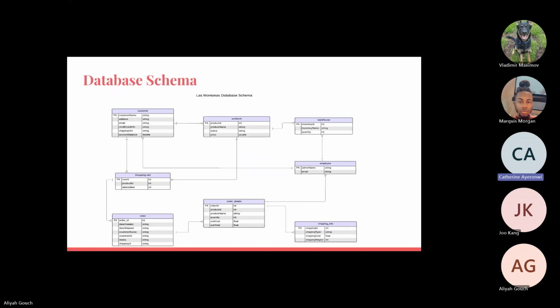Here we have the database schema. This represents the entity relationship amongst the different databases in our systems architecture and how they have relationship with each other in our system architecture. Here we have the customer, the products, the warehouse, the employee, the order details, the shopping carts, and the orders. So it shows the entity relationships in our systems architecture. Next slide.